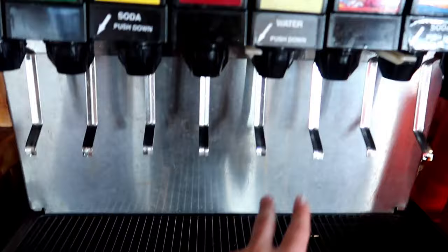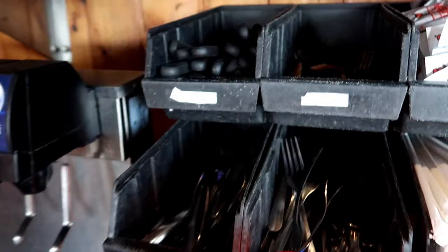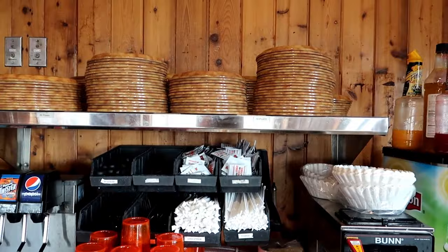This is one of the side stations that we have to restock. There's enough ice. We put all of these down, put the trays and the backboard in. We have the cup tray, and then we need to get some more knives because there's only forks over here. But everything else looks pretty good. We have enough stuff stocked under here. Usually the night girls take care of that.